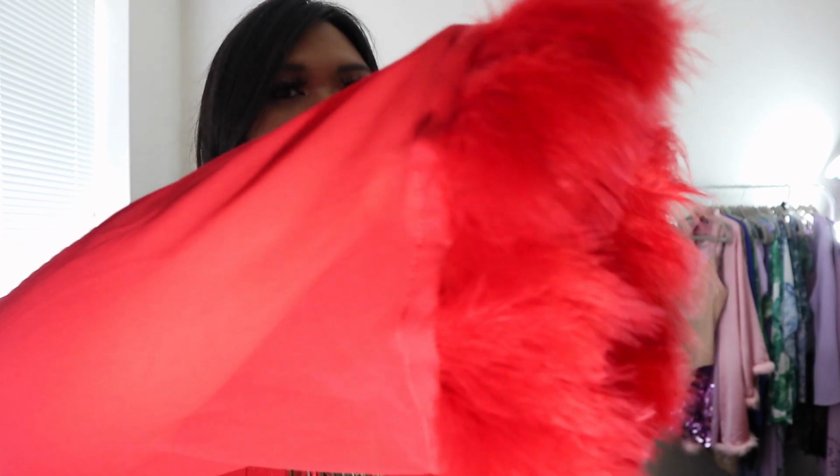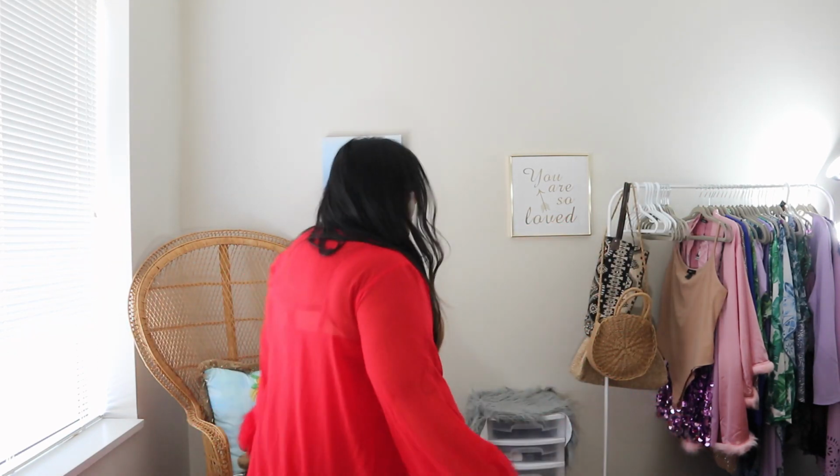You guys, can we appreciate? Look at this. Oh my goodness. Oh, look at the feathers. Ooh, I'm so excited. I'm loving this so much.